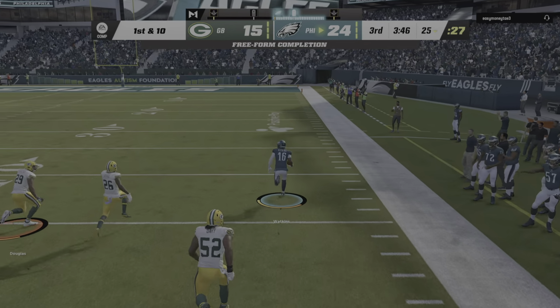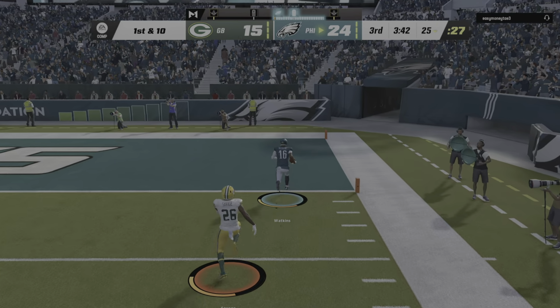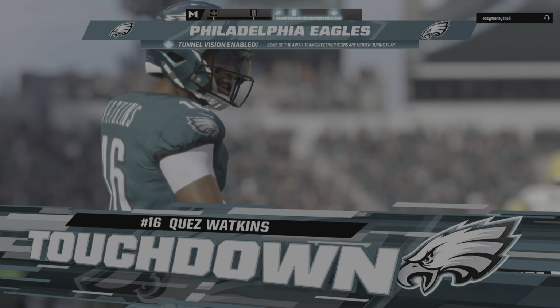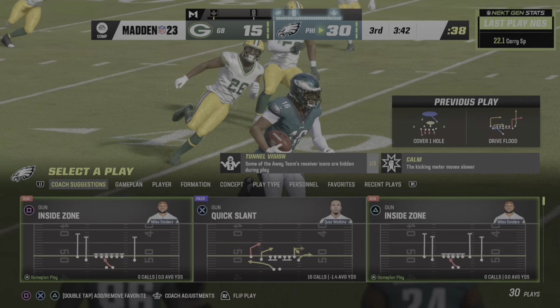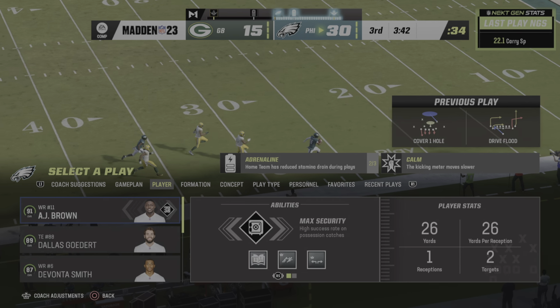Hurts throw taken in by Watkins here. 20! Touchdown, Philadelphia! Boy, he has been fun to watch throwing the football in this one. It's certainly not fun for that defense, though, Charles. Now up to 4 touchdown passes in this ball game.